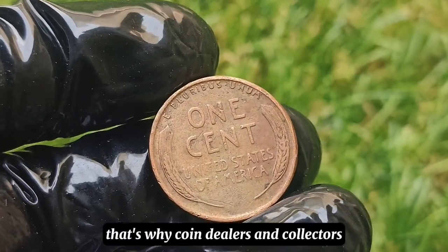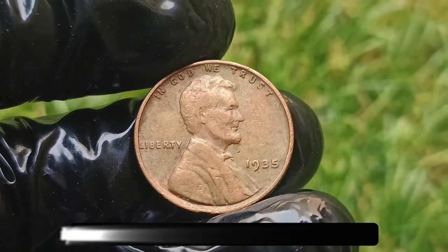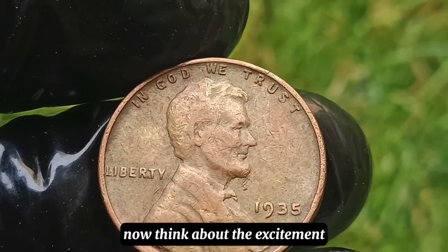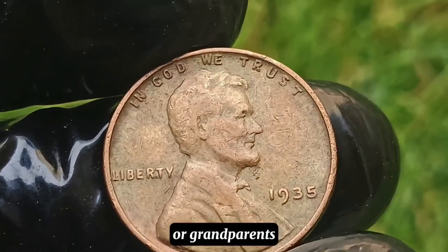That's why coin dealers and collectors use magnifying glasses and even microscopes to study every detail. They are searching for that special piece that others might have missed. Now think about the excitement. You might have inherited an old coin jar from your parents or grandparents.